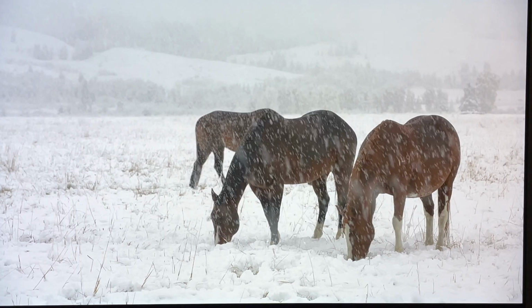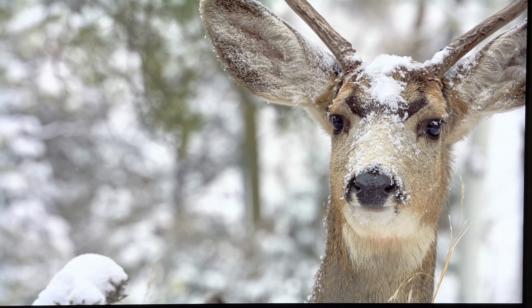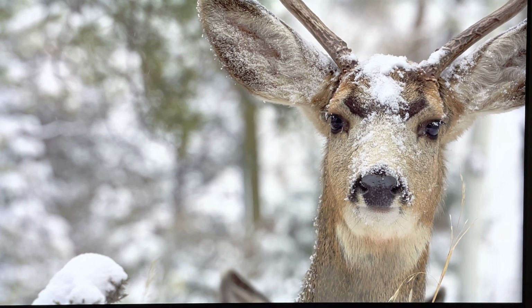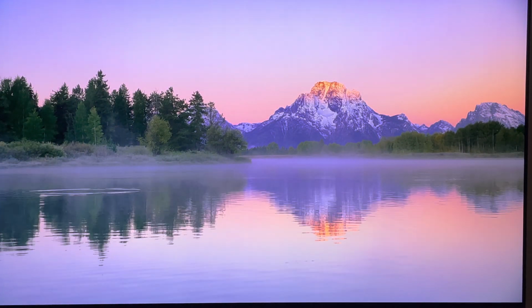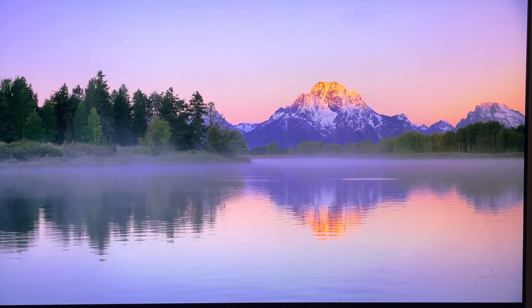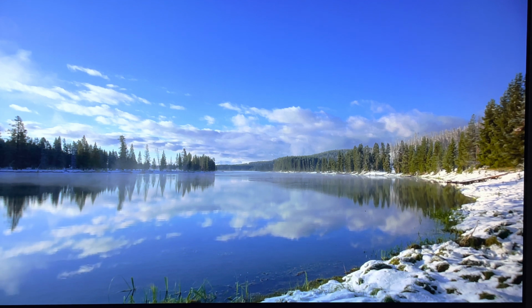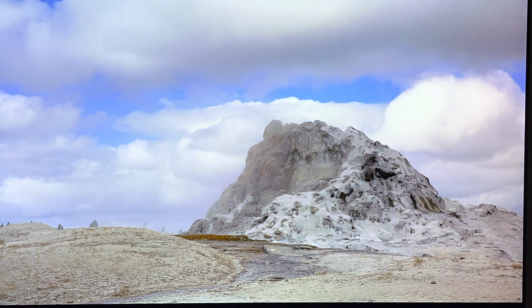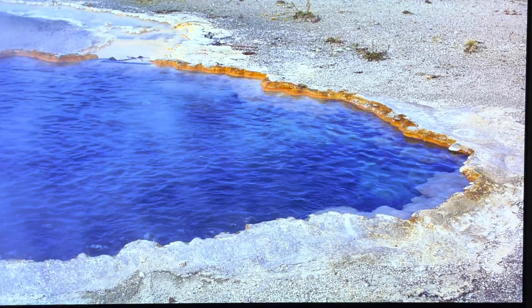Is it night and day different than the LG C10 that I own? No, it's not. It is better than the LG C10, I will say that. The picture quality is better, but it's not night and day better. It is slightly better in different areas in terms of how clean the picture is. It's really super clean, but then my LG C10 was super clean. How it handles highlights is just slightly different than the LG C10, but it's not better.